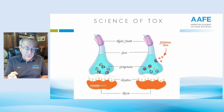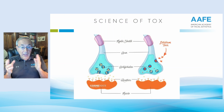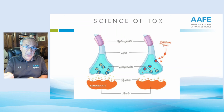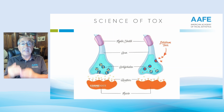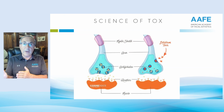How does it work? You inject it into a muscle, and once you inject it into a muscle, it takes about 2 to 4 hours to bind to that neuromuscular junction. That is what's happening. You bind to that neuromuscular junction. It blocks the release of acetylcholine, but not right away. It takes a few days to really bind in there to slow down the motor muscle. Why does it solve the wrinkle problem?